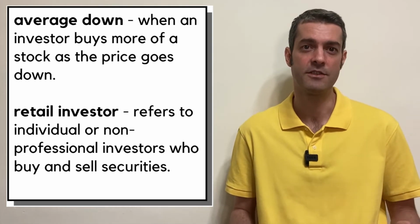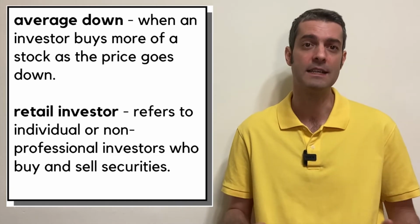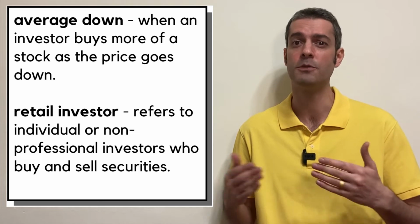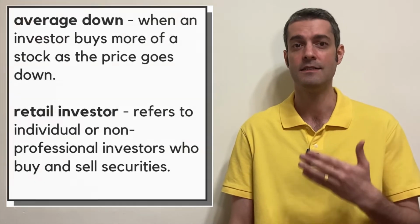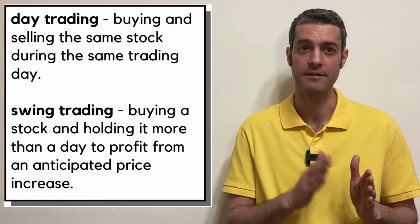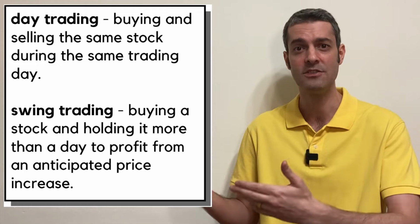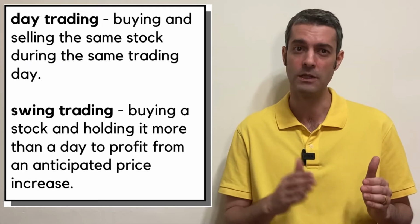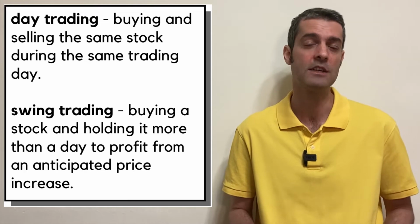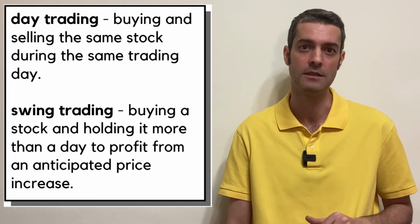A retail investor is an individual or non-professional investor who buys and sells securities through brokers or savings accounts like 401ks. Day trading is the buying and selling of the same stock during the same trading day. A person who engages in day trading is called a day trader. You need to meet certain account requirements to day trade. Otherwise, you are limited to no more than 3 day trades in a 5 trading day period.